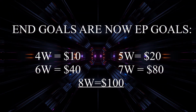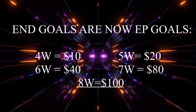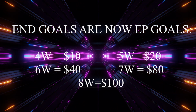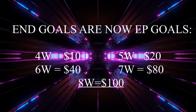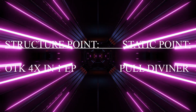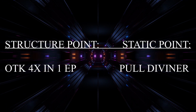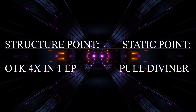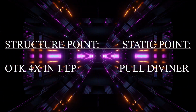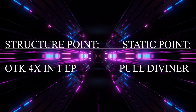Our goals are as follows. 4 wins equals $10 toward our YGOHSA, 5 wins equals 20, 6 equals 40, 7 equals 80, and 8 equals a total of 100 toward the YGOHSA. Our next challenges for our structure and static points are as follows. In order for us to win a structure point, we have to get 4 OTKs within the same episode. For another static point, we will have to pull a Diviner of Herald from the Lightning Overdrive set.